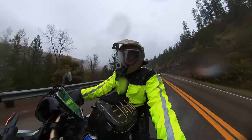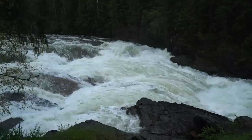Along US Highway 2 is Yaak Falls. During the spring and early summer, the snowmelt creates a spectacle you will want to stop and see.